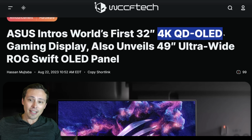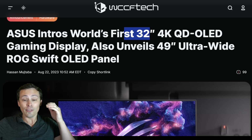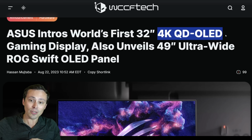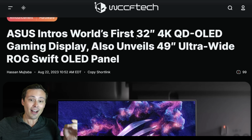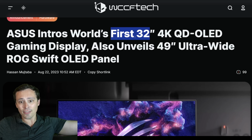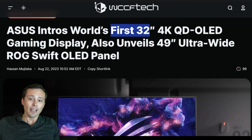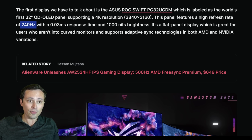And we've now seen them shrink down to 42-inch offerings, but for a lot of people, that's still just way too big. So we're finally seeing a 4K OLED monitor in a more normal desktop monitor size of 32 inches. And not only that, but my LG 4K OLED TV is only 120 hertz. This is going up to 240 hertz. So this will be a 240 hertz QD-OLED 32-inch 4K monitor, and that will be the first of its kind.